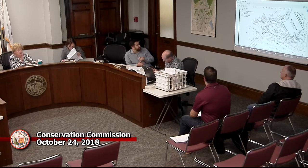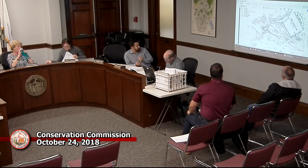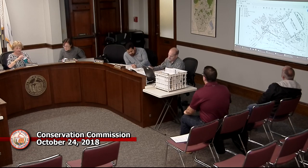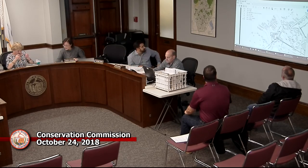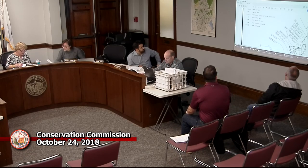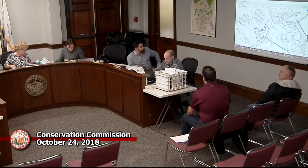Again, what's the bottom of the rain garden? The bottom contour here? I think it's at 84.50. Yeah, 85.5. So it's shallow. These rain gardens are only about 18 to 24 inches deep.